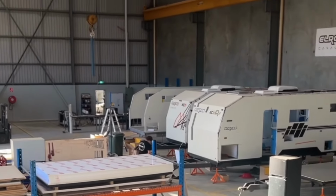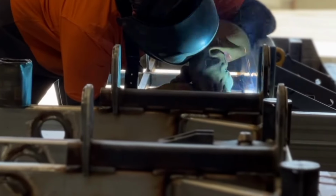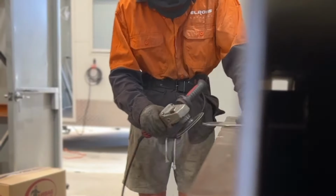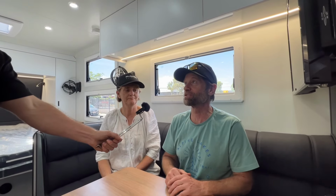You're a small business, and the service has been fantastic, just that personal touch, lots of little things that you do that you wouldn't necessarily expect. The other thing that's really good is that you use local suppliers as much as possible, and that's a real bonus, because most of the competing caravans get built over east, so you don't get that West Australian product coming through, which is good for the economy as well. We've also been able to come here and have a look at the caravan as it's being built, and that's been a really nice experience.